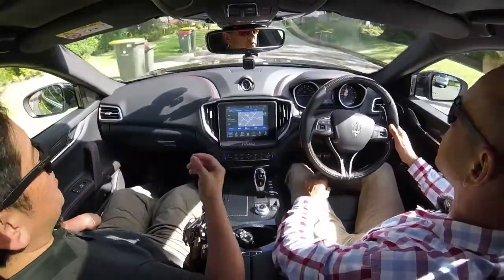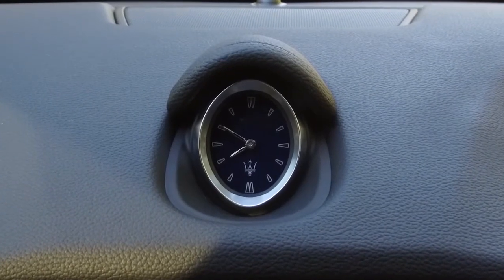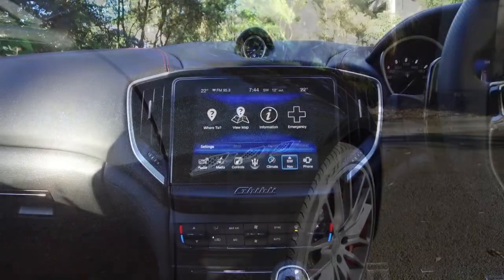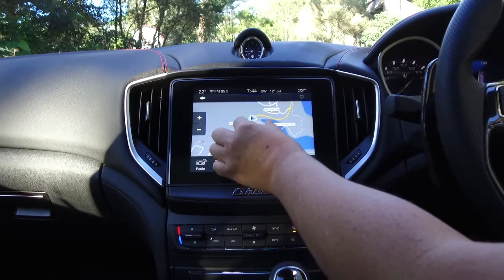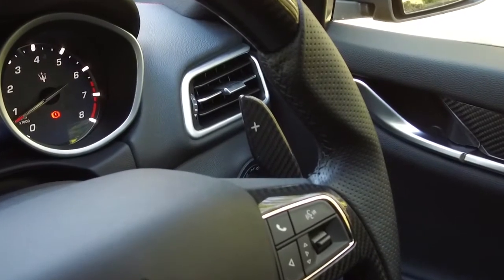Some of the little touches in this car make it feel so special, like that lovely Maserati analog clock in the dashboard. The tradition in the car is still there. They've modernised it, but they haven't overdone it. It still feels like it's got the tradition interwoven into the design, but you've got all the mod cons, the touch screen, and the gearbox is fantastic with the paddles attached to the steering column, which is a massive win. You can really change gears from a number of positions on the steering wheel.